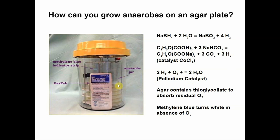And you also have agar with a special additive to absorb any residual oxygen. And you've got a little strip here which will turn white, just to show you that your system is working. So this allows you to work with anaerobes and just grow them by having this special jar where you can remove all the oxygen.